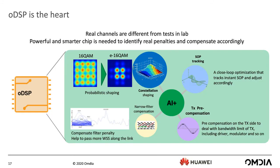So how do we double the rate? How do we go to 800 gig? Well, DSP, as mentioned before, is at the heart of innovation. And the latest generation of ASICs will see several key improvements over the previous designs.